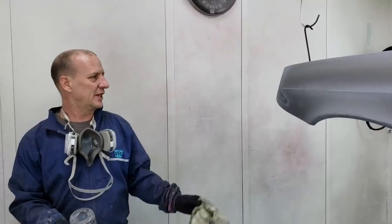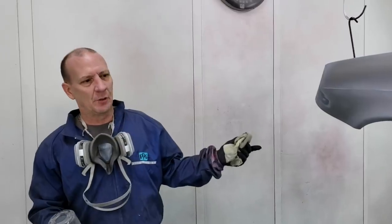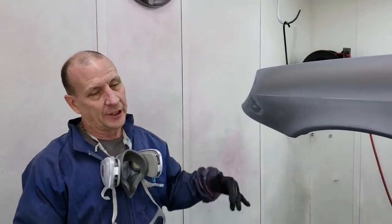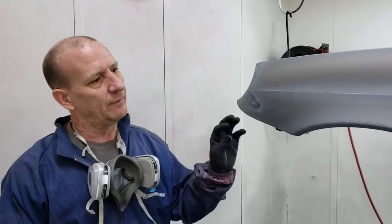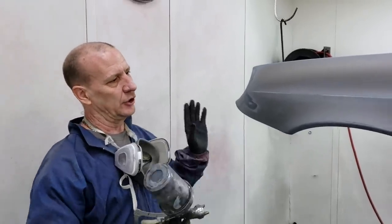Our next step is going to be our sealer coat. On this job in particular, since we have no bodywork and we finished it off in a nice 600 grit, we can go straight to sealer. Sealer is different than primer. Primer would be something that you would use more so if you had body work on this fender. This one here, we just want to seal it off so it's got a good flat surface for our paint to lay down on.